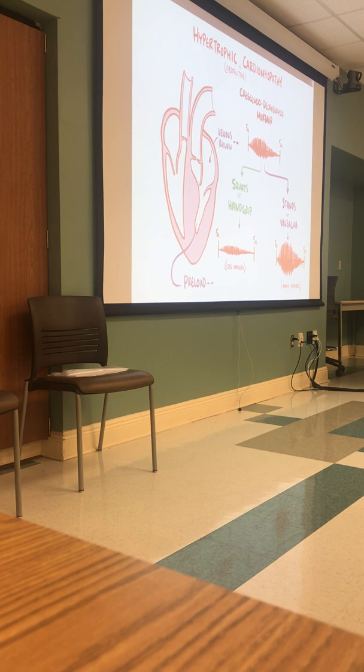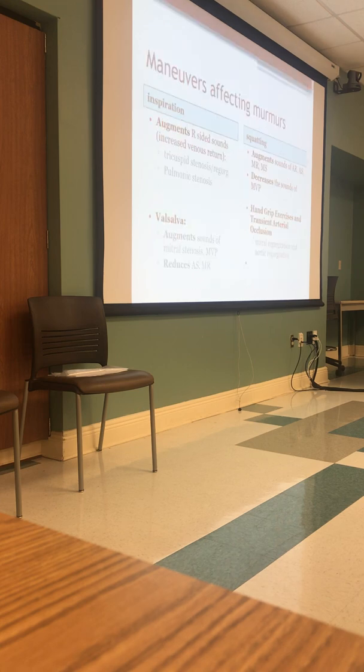With hypertrophic cardiomyopathy, if I squat, the murmur is less intense. And if I Valsalva, the murmur is more intense, because now I'm squeezing the heart, and that big septum is hitting up against the wall of the heart, and that's giving me more blood flow. Does that make sense? The pathology makes sense? We're going to talk about it.